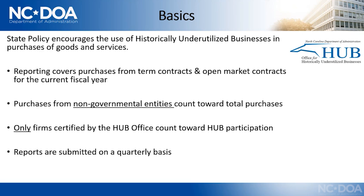Purchases from non-governmental entities count towards total purchases. So that is, organizations that are for profit, nonprofit, they're just not government entities. We count the dollars from those. We don't count it from government entities, it'll make more sense later. Only firms certified with the Hub office count towards Hub participation, and reports are submitted on a quarterly basis.